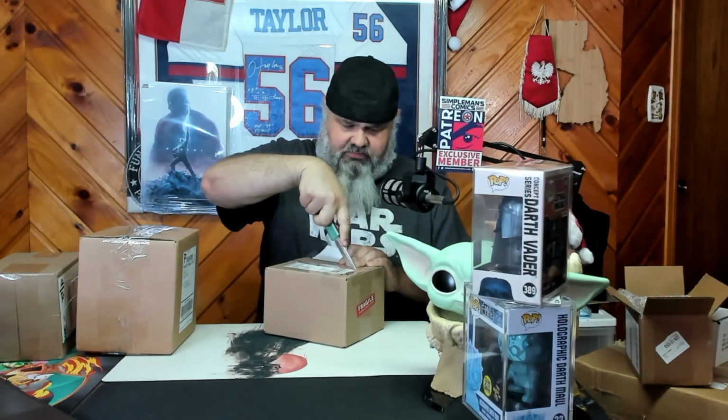What pops are coming out that you guys want to get? What do you think is the dumbest line? That's what I want to know. What do you think Funko should stop making? What line they should stop making? If you ask me, I think they should stop making chrome ones because it's just ridiculous. Like, how many different color chromes do you need?